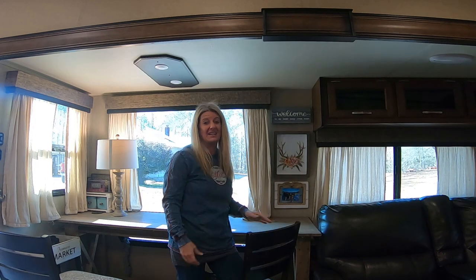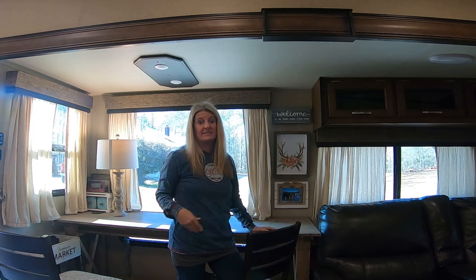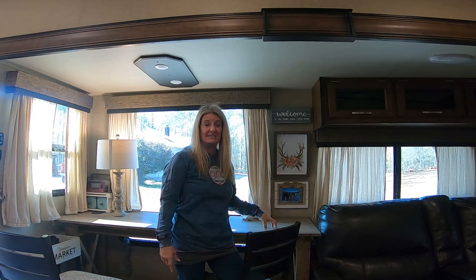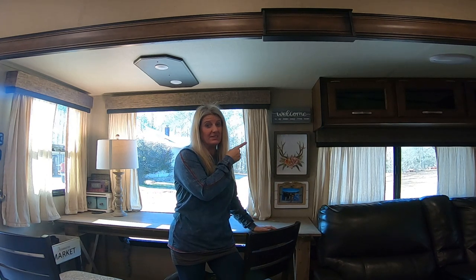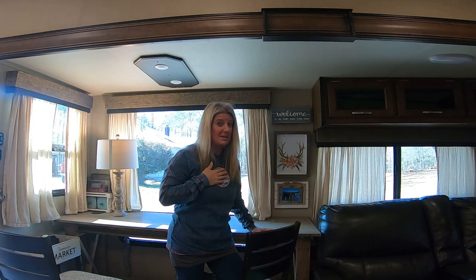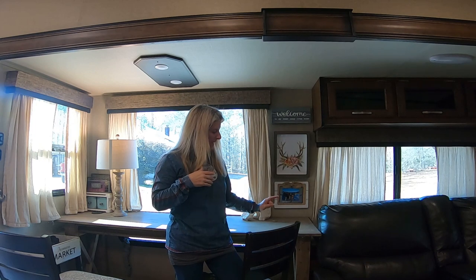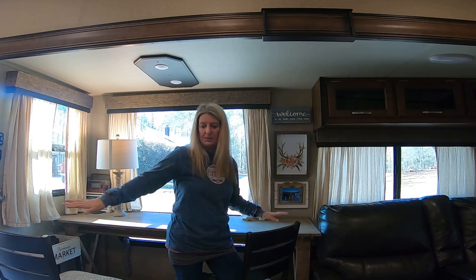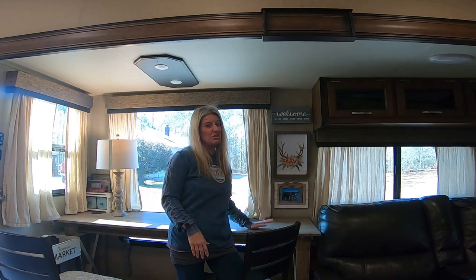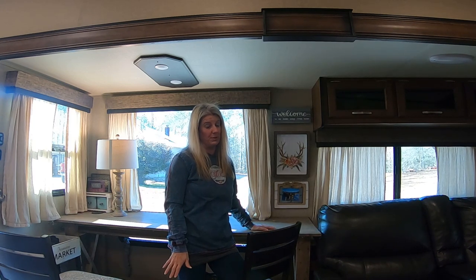But another thing that I did, I took out the dinette table and four chairs that were here, and I ended up making this table, and you can see the video. I did a video on that. But I made this table myself. No one helped me. I did it all by myself. But I love this table. It opened up this whole space. It made it where there was more room. And we actually use this way more than we use the table that was there.